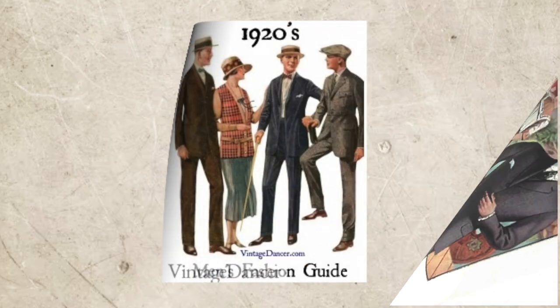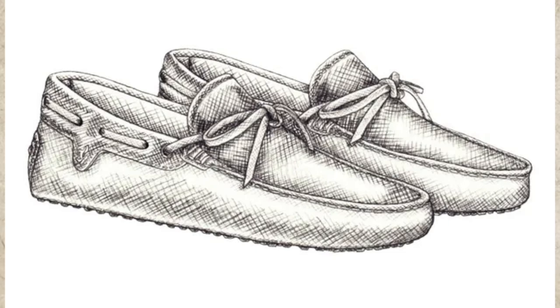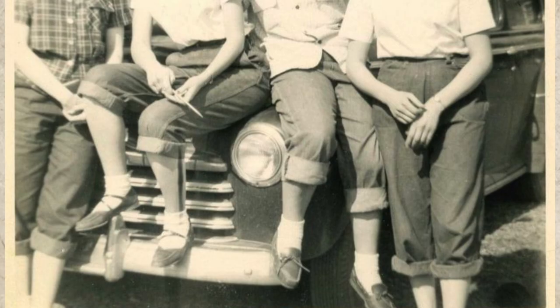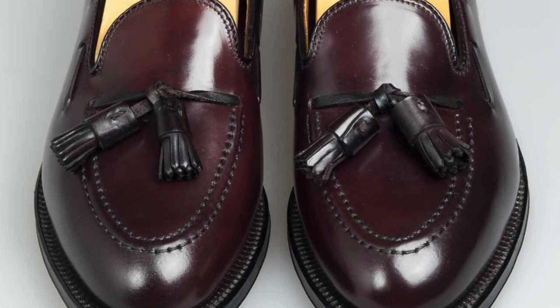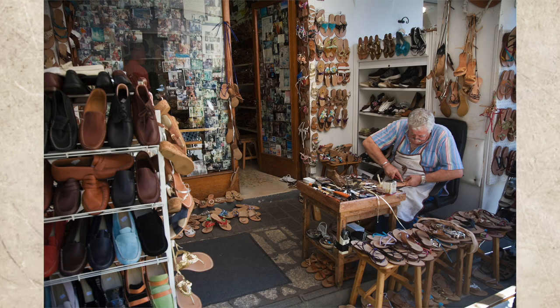The history of loafers dates back to the early 20th century when they were first introduced in Norway. They were designed as a comfortable and practical shoe for farmers, fishermen, and other laborers who needed something easy to slip on and off. The original design featured a low heel and a strap across the vamp to keep the foot secure. Over time, the loafer design evolved, and new styles emerged.